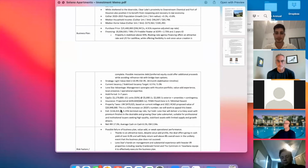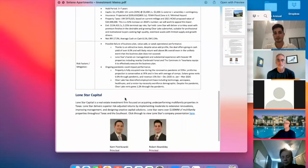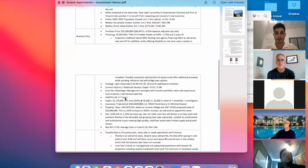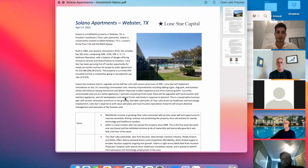Is it a lease up? Is it a management play? What do the renovations look like? What are you planning to sell it for? So the business plan highlights, and then the risk. So that's really just a quick and easy memo, and that encapsulates all of our quantitative and qualitative information about the deal.